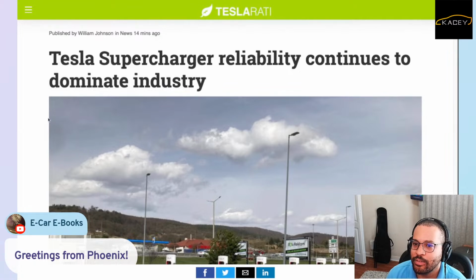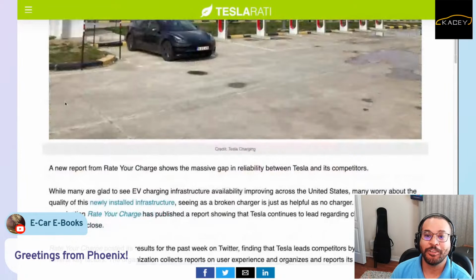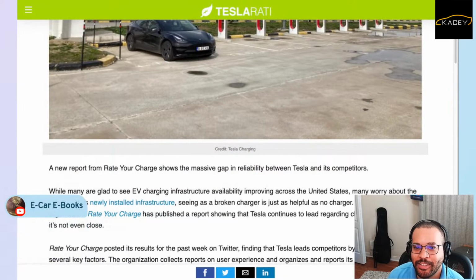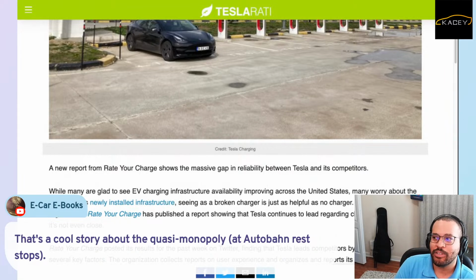All right, so they're saying Tesla Supercharger reliability continues to dominate the industry. Go figure. They're not really setting people's cars on fire and locking them out and that sort of thing. And by on fire, I mean just blowing the fuse. Let's see. The cool story about the quasi monopoly at Autobahn rest stops. Yeah, I think so. And as much as they push competition and consumer choice, this would be a very good opportunity for them to walk the walk.